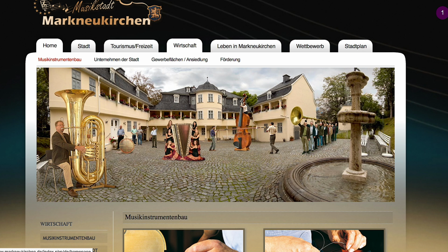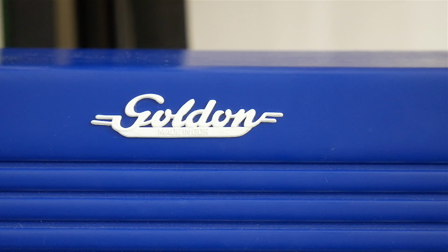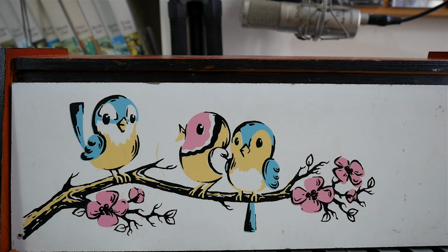The town homepage boasts this lovely collage. In Goldon's new catalog, you won't find any toy pianos, only the usual fare of educational instruments for schools, such as glockenspiels and percussion. I've reached out to Goldon for more information about their toy pianos. If they answer, I'll post a video with an update.